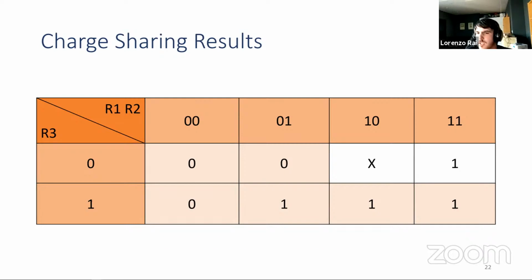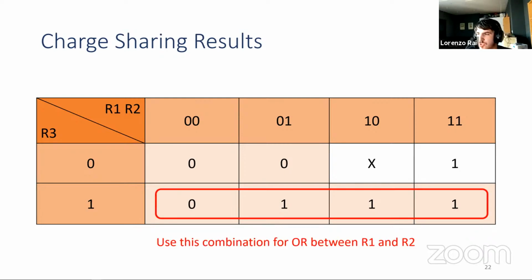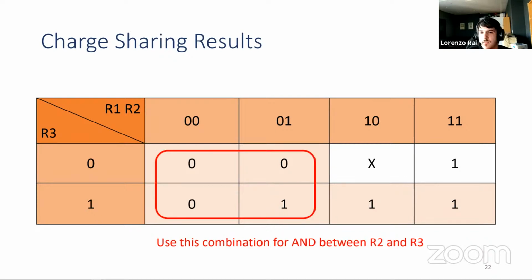For one, we can use R1 and R2 for the operands and a constant 1 in R3 to perform the OR operation. Similarly, we can use R3 and R2 for the operands and a constant 0 in R1 to perform AND operations.